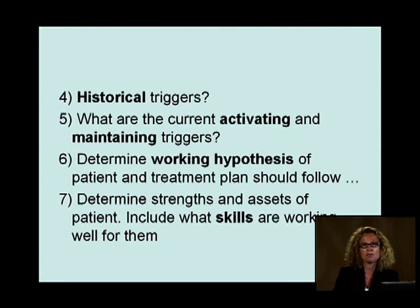In developing a clinical formulation, we examine historical triggers and how events are perceived currently. What are current activating and maintaining triggers? We also look at strengths and assets and adaptive skills, which the patient can build on. And all of this information will help us create a working hypothesis, which will help us figure out a treatment plan.